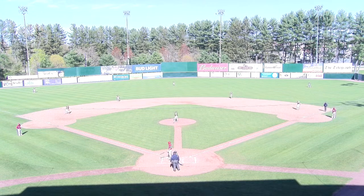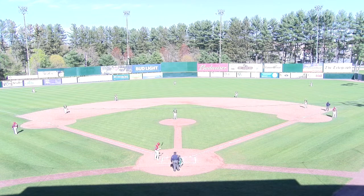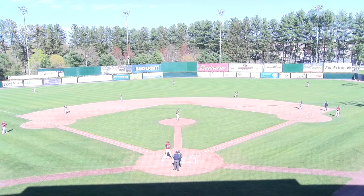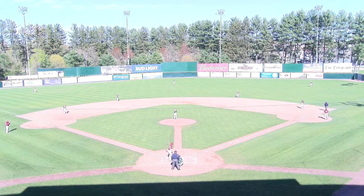Yeah, swing and a miss. We got 1 ball, 1 strike here. Number 6 hitter, Miles, number 20. Nice pitch, swing and a miss. Yeah, count 1 ball, 2 strikes. First batter here in the inning.